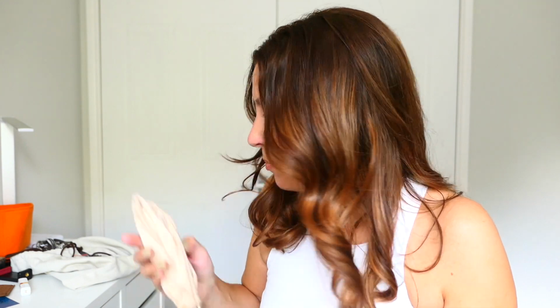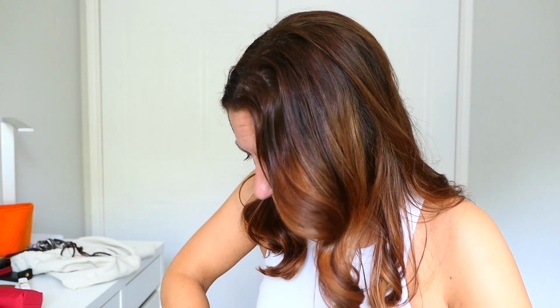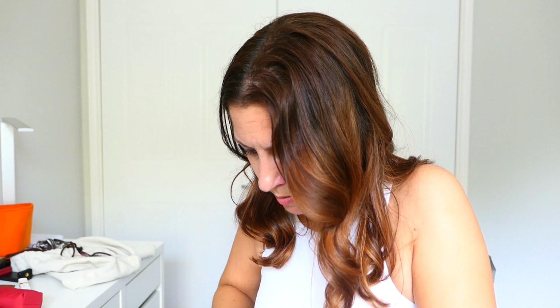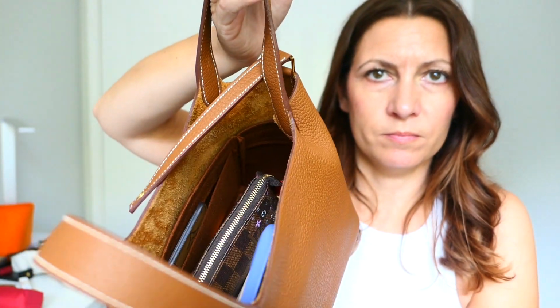So I have put a lot in here. Typically, in most countries, you wouldn't necessarily need sunglasses and an umbrella at the same time, but you know, this is England. So if I wanted to travel even lighter, I could put my phone in the side pocket, just have my makeup bits in the card holder and the sunglasses, and it just looks like that.